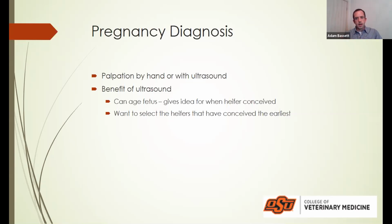For example, fetuses will develop a heartbeat at about 21 days of age. So if you want to do your preg checking at about 21 days, let's say, and you see some fetuses with a heartbeat and some without, then you know that those with a heartbeat are a little older and were conceived earlier. This may be information that you keep in the back of your mind to say, okay, maybe I want to select these heifers with these older fetuses to be the ones that I retain in my herd. So, something to think about there.